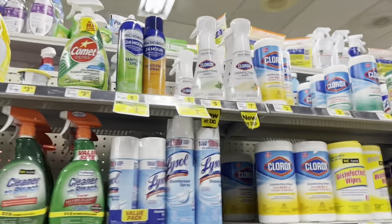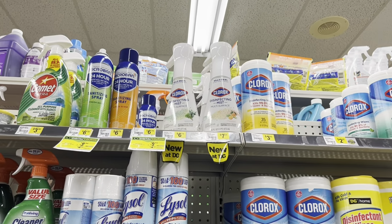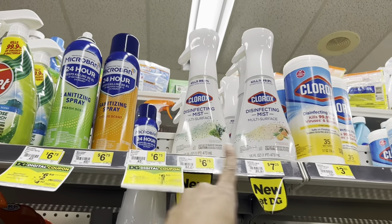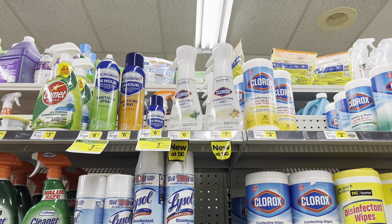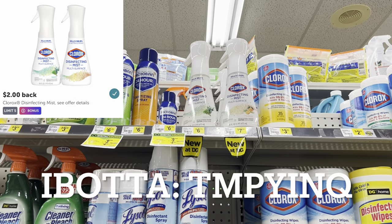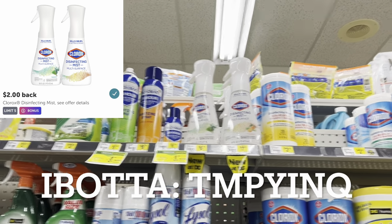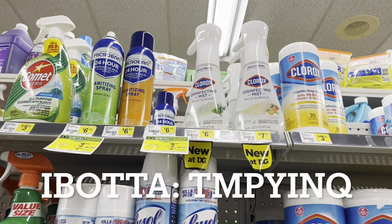All right, y'all, if you're one that prefers the Clorox disinfecting mist, you could grab this one right here at $7, or this one at $7.25. We have a $2 digital. And on top of that, y'all, on the IBOTTA app, I noticed we have a $2 cash back offer, which will end up making them just $3 or $3.25, depending on which one you pick up. But a great time to get some Clorox disinfecting mist.